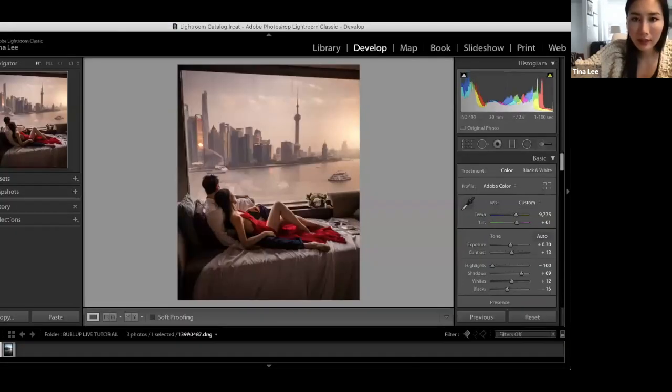Oh, sorry, I didn't share my screen. Share screen. Oh no, I am sharing my screen. We are not seeing it. Can you see it now? No. Okay, that's weird. Share Lightroom. There you go.